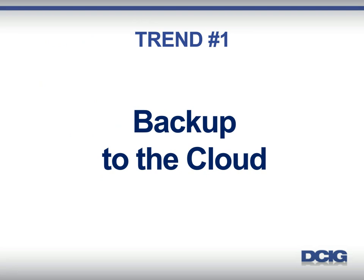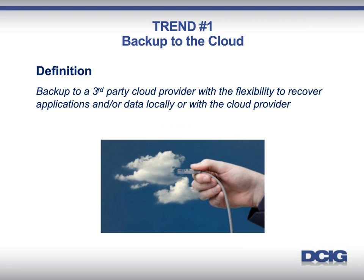So really a very simple definition from DCIG's perspective. It's basically the ability to do a backup to a third-party cloud provider with the flexibility to recover applications and or data either locally or with the cloud provider.